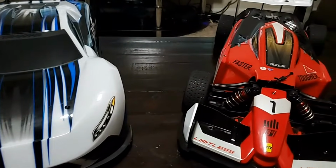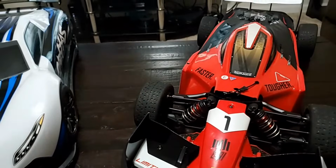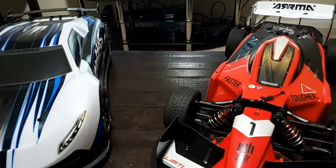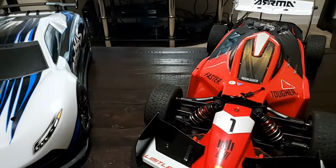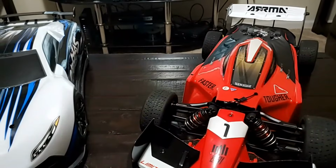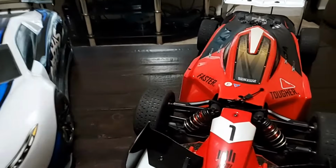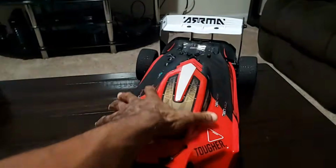Can we see a close up of the drawing of the which car? You want to see the Limitless or you want to see the X01? Yeah, backflip was crazy, and I caught them both on camera. All right, somebody wants to see a close up of the Limitless while we're here. We'll stay live for not too much longer.